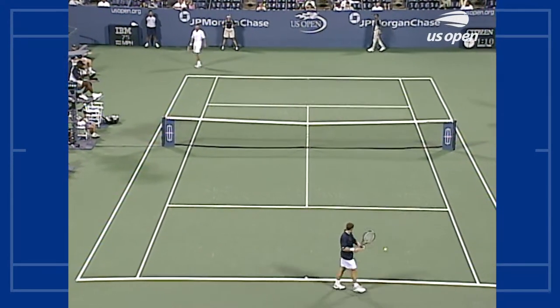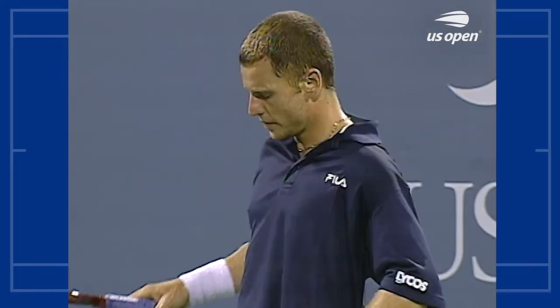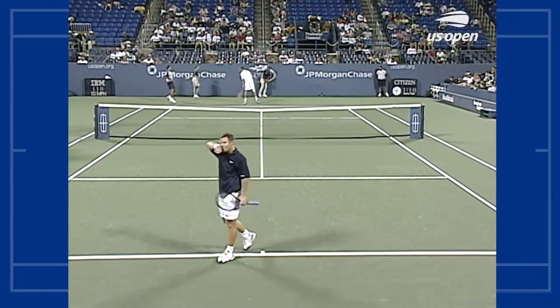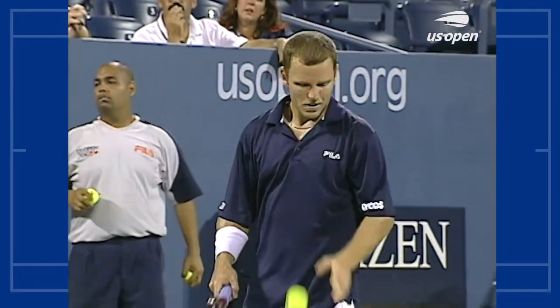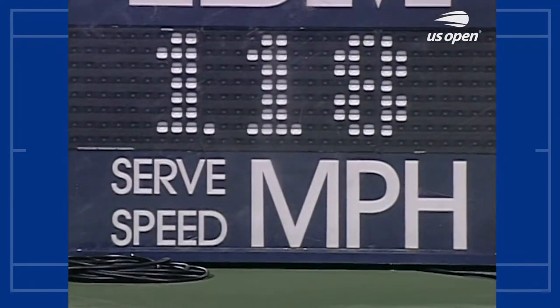Good change of pace there from Todd Martin. The last two shots he's played a lot higher over the net, a little bit more loop and not as hard in pace. Giving himself an opportunity here. 15. Fine serve by Michael Russell. That's the right way to answer back. Gave that one a pretty good ride for a guy who's 5'7½. Yeah, 118 miles an hour.